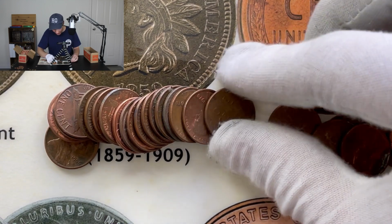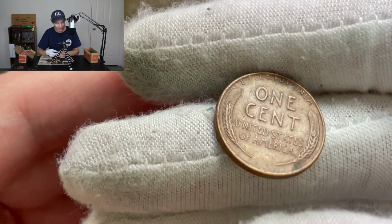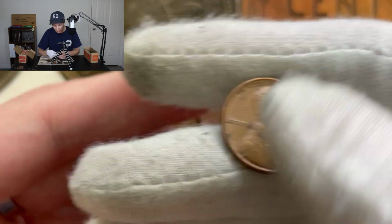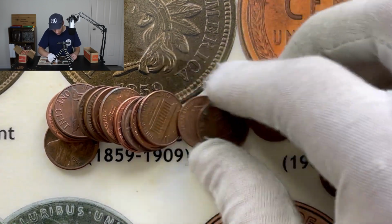Let's take a look here. So this one's actually coming out reverse up, so we can flip this one to see what we got for a date. Let's do it, guys. 3, 2, and 1. Ooh, 52 Denver. All right, I will take that. We haven't seen that yet today. We'll have to check the collection because I know I still need a couple of the 50s.